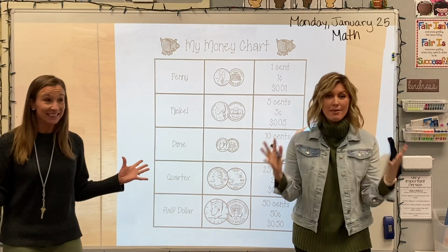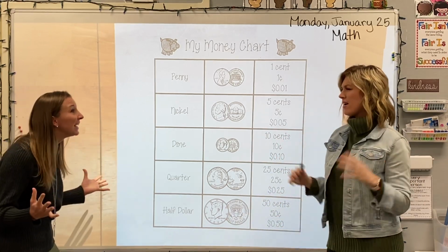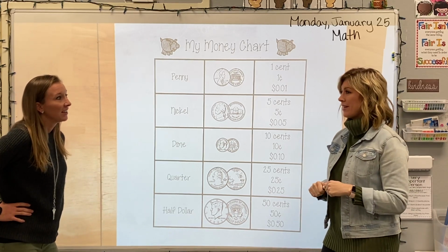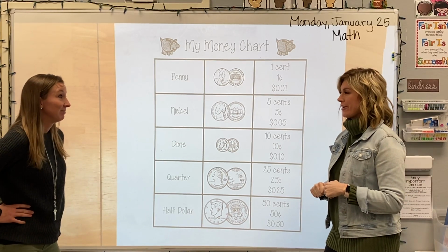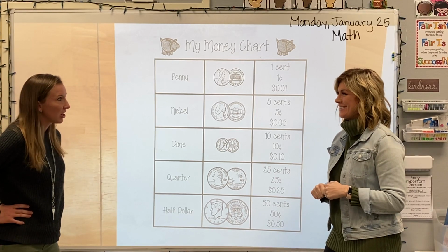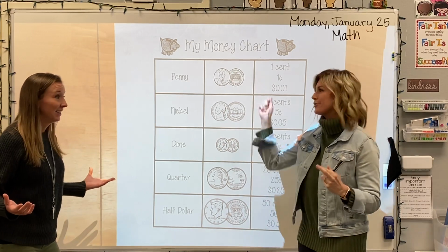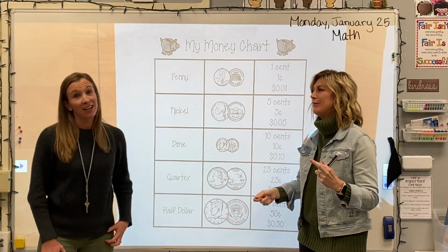Money! Money, money, money! Who doesn't like money? What would you do if you didn't know how to count money? Oh man, I guess I would just use my credit card. But what would you do if you wanted to go to Target and you didn't know how much money you had? I just cross my fingers and hope that it goes through. Second graders, that's not a good way to live your life.